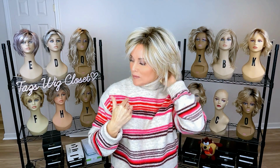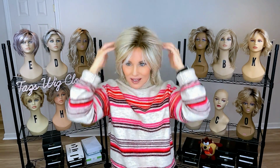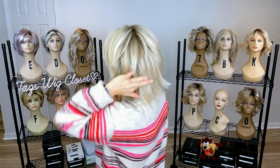So you're looking at probably around 12 inches in length, and it features a really nice light density, and that's because of all of this layering. This is the heat-friendly fiber by Raquel Welch, so you can put in a little lift where you want it. I always do a little bit of maneuver right there at the front to give me some contour, but also to wake up that layering. Anytime you can lift and bring air into those layers, a shag style will reward you every time with a beautiful wispy look.